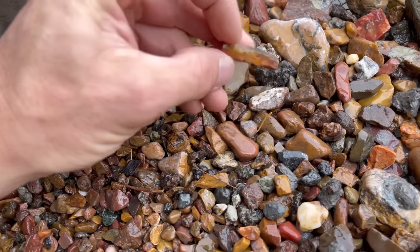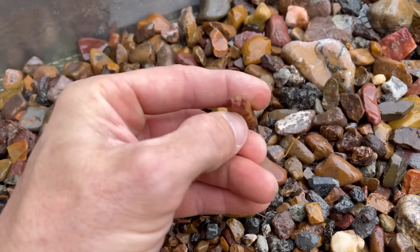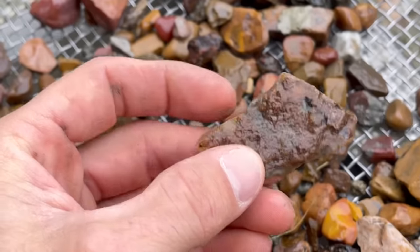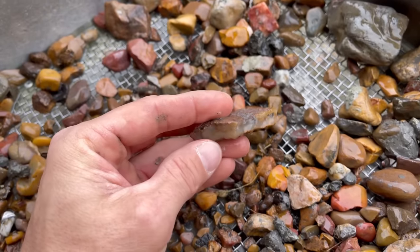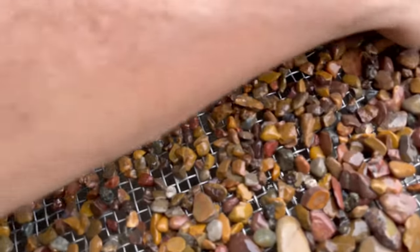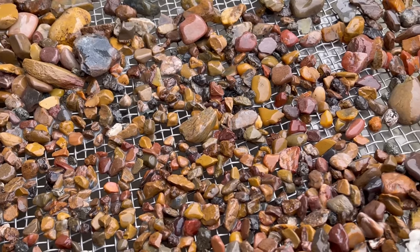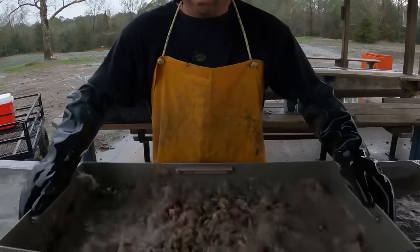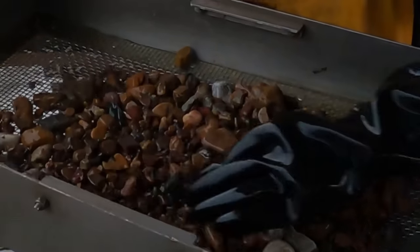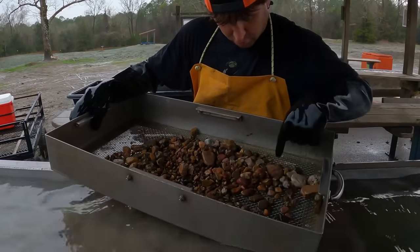Seeing some agate showing up. That's a really cool piece. Multiple colors. And here's another piece. Good piece of agate right there. Take a look at all that red jasper. I'm seeing everything. Conglomerate. Here's a piece of conglomerate right there. There's another piece of conglomerate.